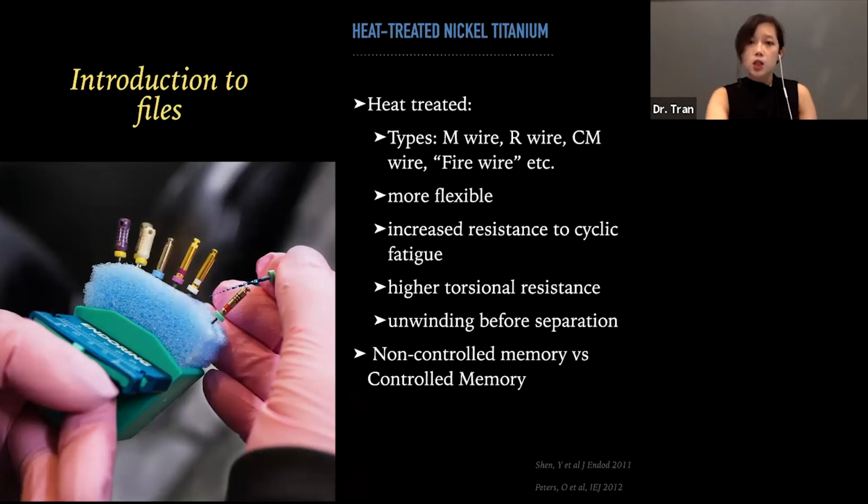But the importance of this heat treatment is that it allows the nickel titanium to be much more flexible. This increases the resistance to cyclic fatigue, it increases torsional resistance, and because it's a bit softer physically, it's going to unwind in the canal before separating. I know that some people don't like seeing that at first, but trust me, we would much rather have a file unwind before separating than just separate and then not know about it, because that way we can visually see it and stop.